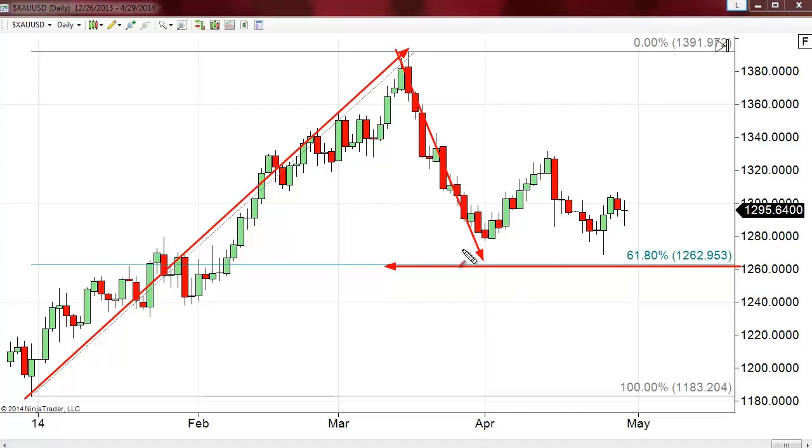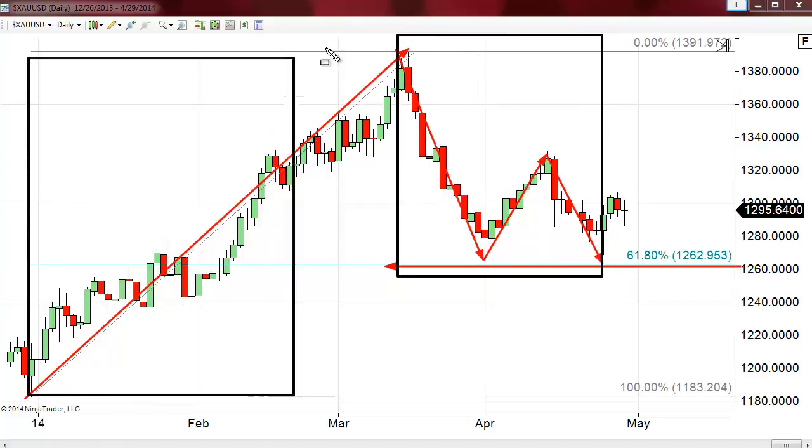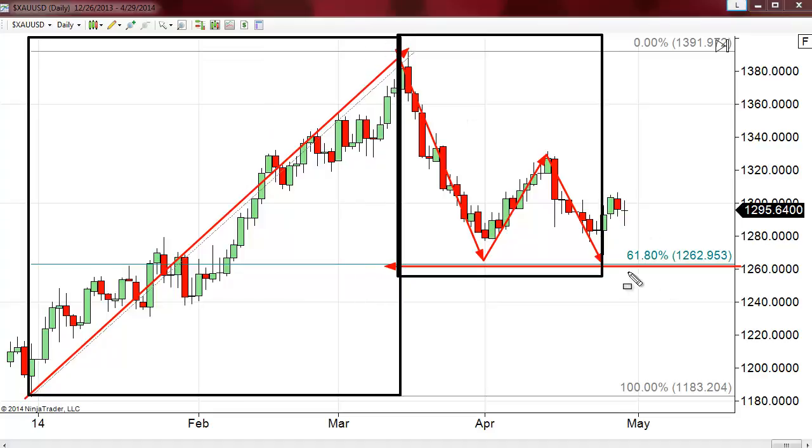We also talked about the fact that what I believed we were looking at was some sort of an A here, a B, and then a culminating C ending this corrective wave. This would be wave 2 here, and this would be our wave 1. If that's the case, we are now going to enter into wave 3, and that's what we're trying to see if that's how the market unfolds. Obviously, that's why we recommended going long this market.